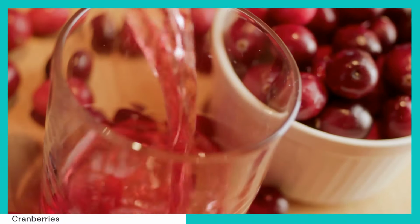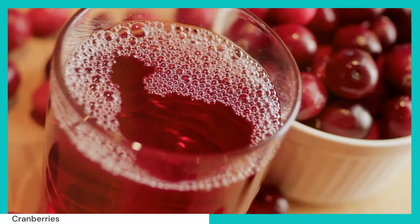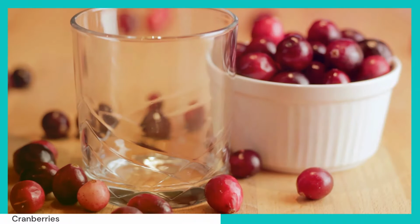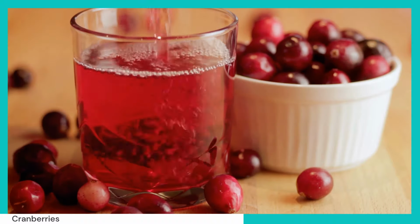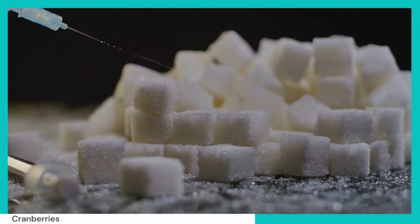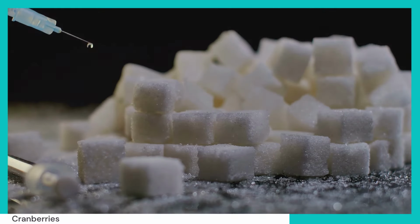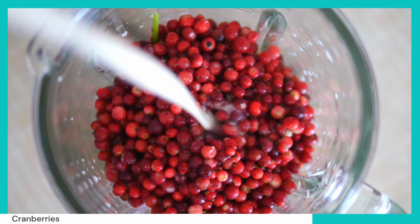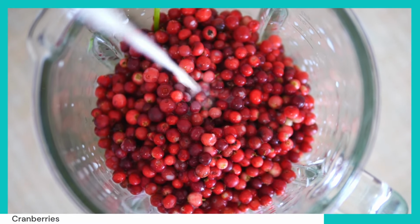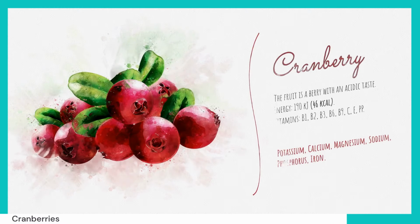However, while fresh cranberries are highly nutritious, the cranberry sauce that often accompanies our Christmas dinners is a different story. Cranberry sauce is typically made by cooking cranberries with sugar and water. This process can lead to a significant loss of vitamins and antioxidants. Also, the added sugar in cranberry sauce can turn this otherwise healthy fruit into a calorie-laden side dish. Just one serving of canned cranberry sauce can contain up to 5 teaspoons of sugar. Perhaps consider making cranberry sauce at home, where you can control the amount of sugar added. Remember, the fresher the cranberries, the better the benefits.